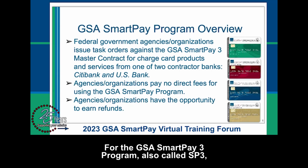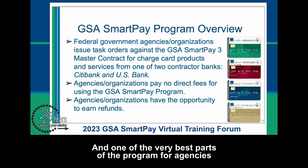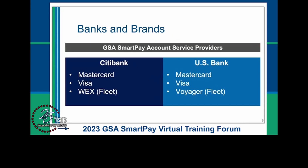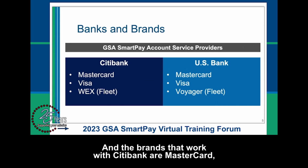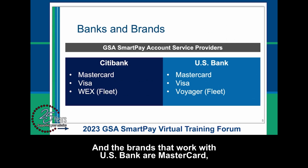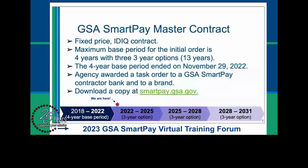For the GSA SmartPay 3 program, also called SP3, there are two contractor banks, Citibank and US Bank. Agencies pay no direct fees for using the GSA SmartPay program. And one of the very best parts of the program for agencies is the opportunity to earn refunds, which we'll talk about in a little bit. So again, there are two contractor banks for SP3, Citibank and US Bank. The brands that work with Citibank are MasterCard, Visa, and for fleet transactions, Right Express, also known as WEX, and the brands that work with US Bank are MasterCard, Visa, and for fleet transactions, Voyager.